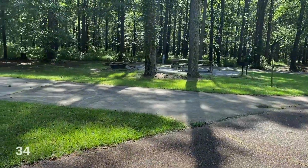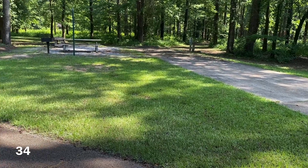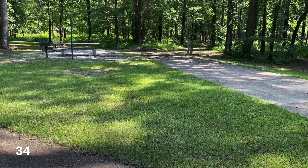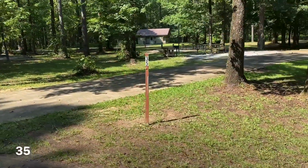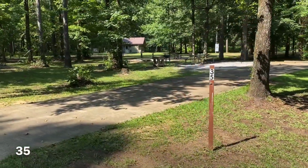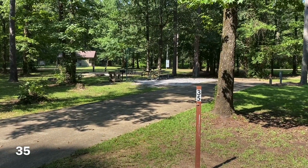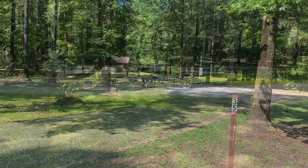Site 34, back in, and you have a trail behind you that will take you to the group picnic area. 35 here on the outside of the loop, kind of backs in, and you see you're kind of facing right into the other loop's campsite that you back to, and you see their bathhouse there in the background.